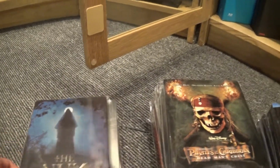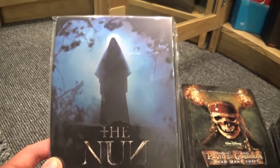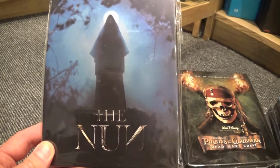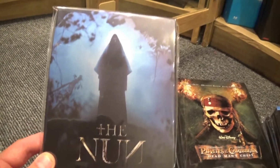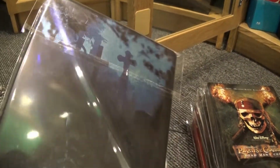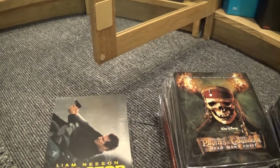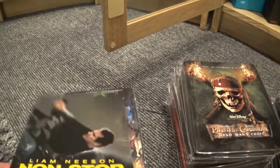So there we go. The Nun, one of the Conjuring universe films. Lots of people don't like this. I really liked it. I thought the atmosphere and the jump scares were really good, and I found it a really good film. I liked it. If you don't, fair enough, but obviously I did, because I own the Steelbook. That was a Germany only Steelbook that came out.